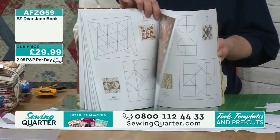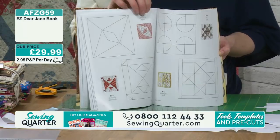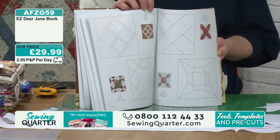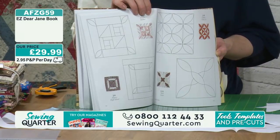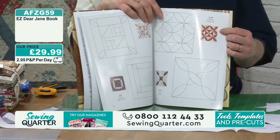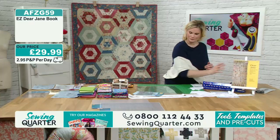But yeah, Emily, I'd love to know how long your Dear Jane quilt took. Look at that, they all look so different. What a beautiful, beautiful heirloom piece. And I love that you get the picture of what it looks like in the quilt with it. It's beautifully thought out, beautifully put together.